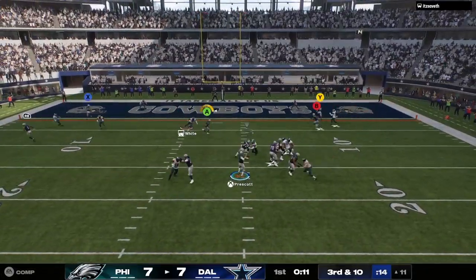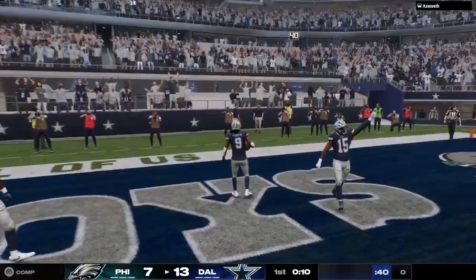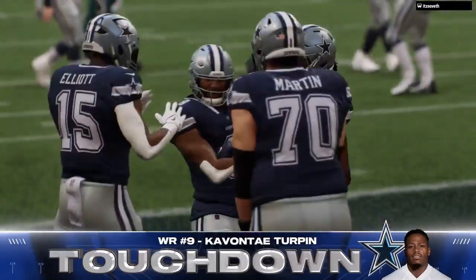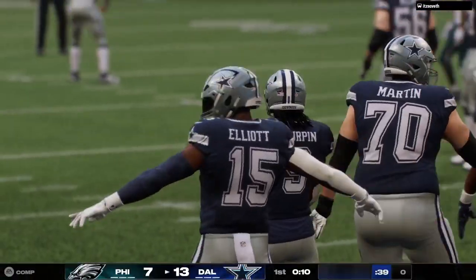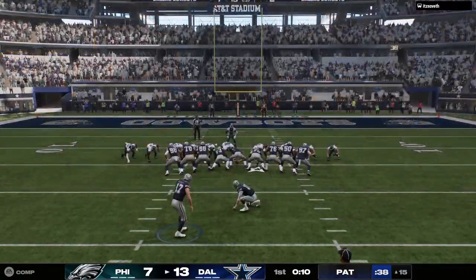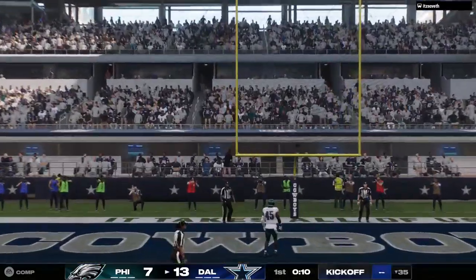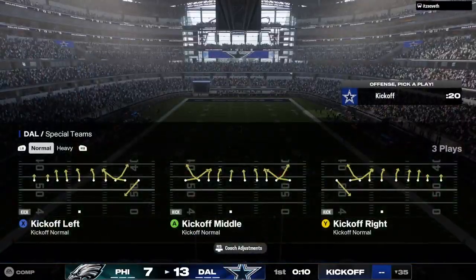From the shotgun, it's Prescott. And it's caught. And he is into the end zone for a Cowboy touchdown. Kavontae Turpin, an 11-yard touchdown. And the Cowboys have taken the lead. A nice connection there, finding his target, and that'll put 6 up on the board. Just like they drew it up in their playbook and reiterated it on the sidelines, right? Perfect route, a good throw, and the defense had no answer for that right there.